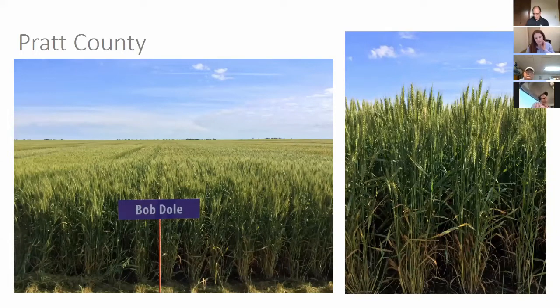It has pretty good acid soil tolerance. It has a pretty good straw strength. Now, it is very tall, right? So we need to keep that in mind. It's a very tall variety, considerably taller than many of the other ones around it. And so it can lean, and if you go too heavy on the nitrogen, or you have too excellent growing conditions, it might lean on you there, and that might be one of the concerns perhaps with Bob Dole.